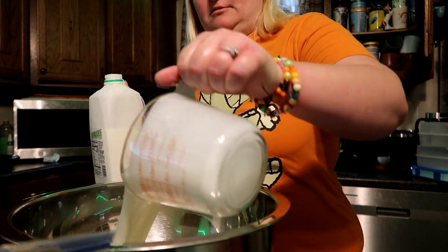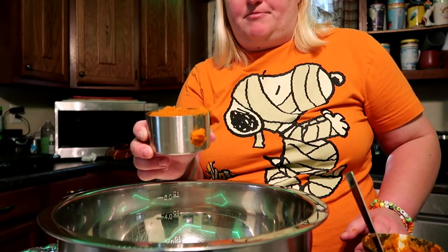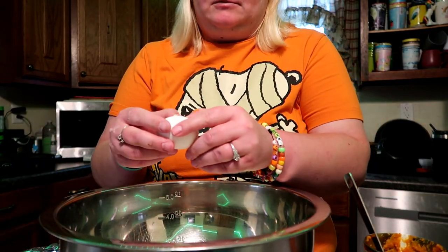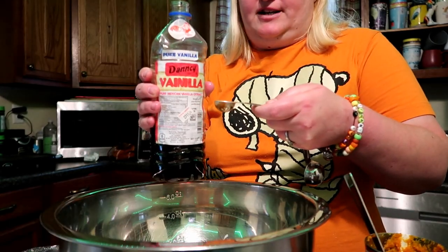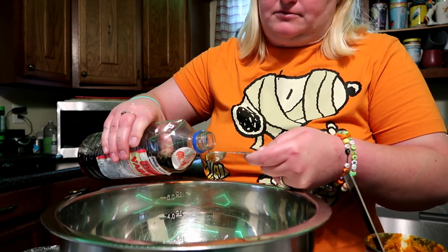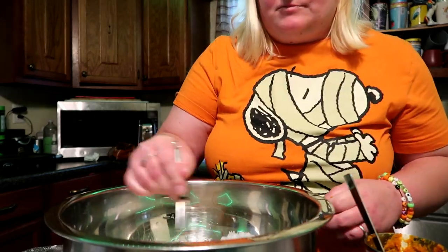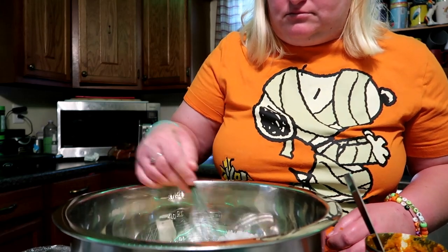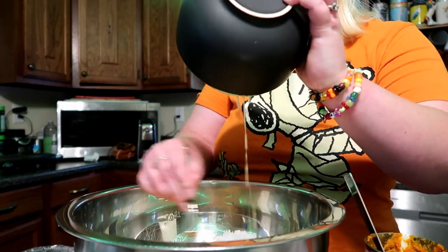2 cups of buttermilk. One cup of pumpkin. 2 eggs. Two teaspoons of vanilla. And we have to add in the butter, 2 tablespoons of butter.